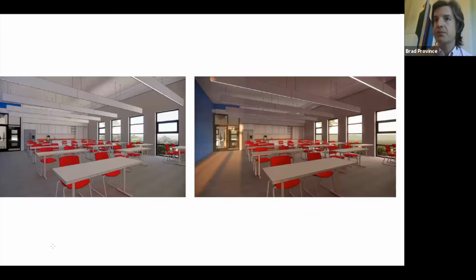This is the classroom space, early afternoon and evening. So you can see light creeping in, a really well lit classroom space during the day. You can also see those operable windows. Next slide.